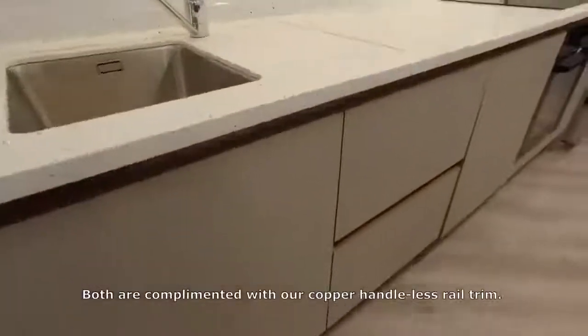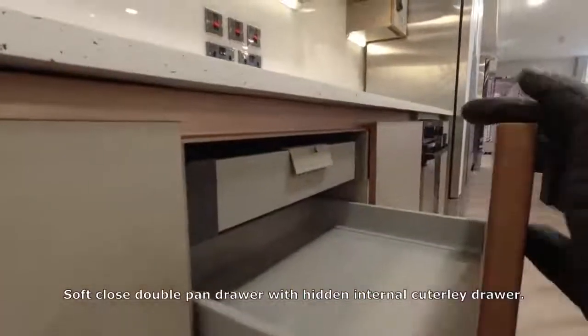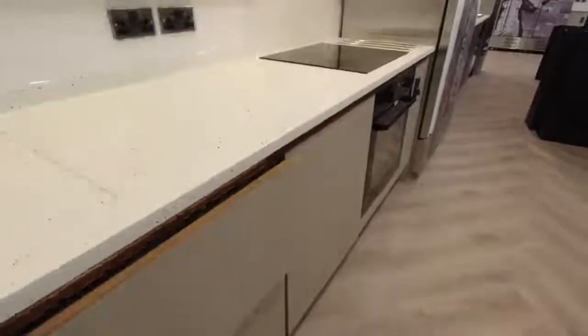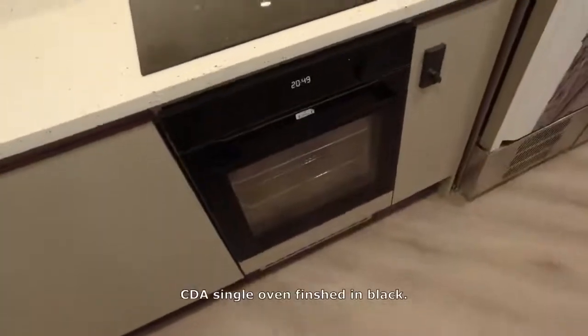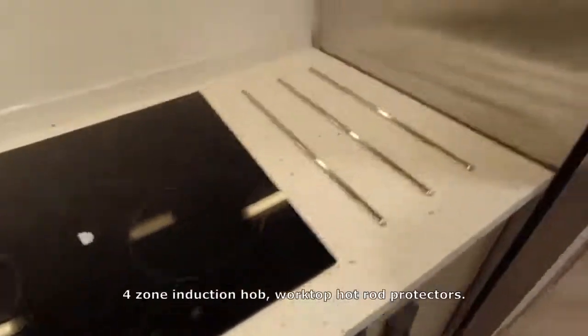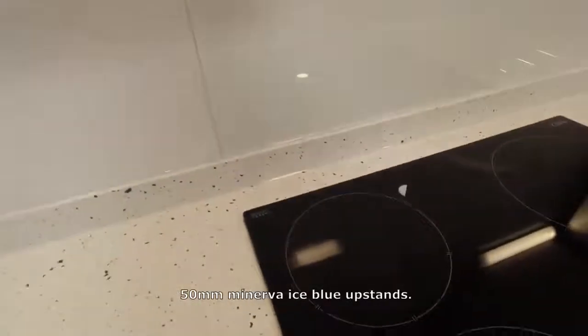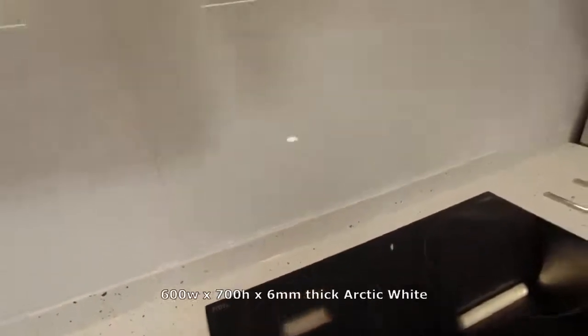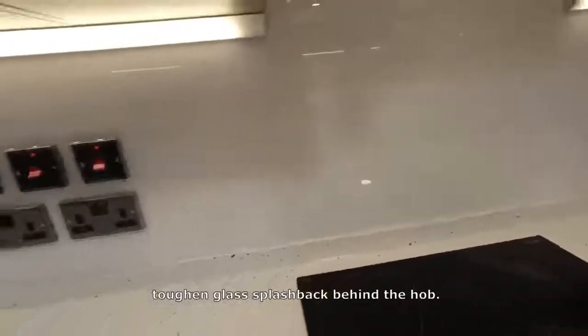Both are complemented with our copper handleless rail trim, soft closed double pan drawer with hidden internal cutlery drawer, full size 60cm CDA integrated dishwasher, CDA single oven, finished in black, full zone induction hob, worktop hot rod protectors, 50mm Minerva ice blue upstands, 600 by 700 by 6mm thick Arctic white toughened glass splashback.